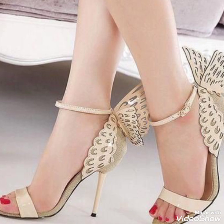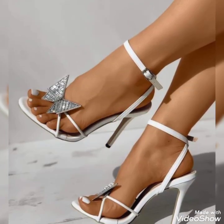So friends, you can buy these trendy shoes from Amazon.com and eBay.com.